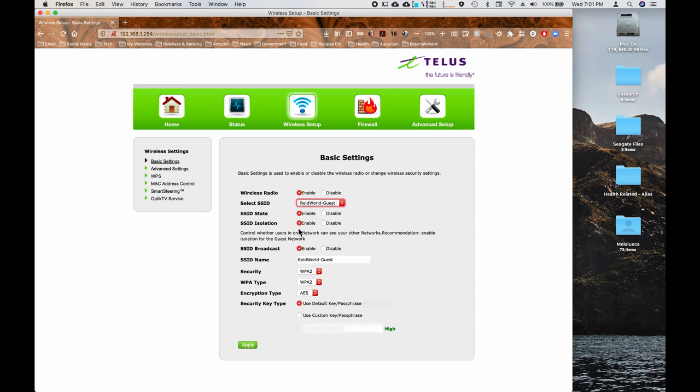And by isolating them, that means the only thing they can access is the internet. Nothing else on the network will be visible to them. And that's really the way you want it. So once you're happy with all the settings and setting changes for each one of these, you need to apply them separately. By the way, if I make changes here, then I need to apply that. I can't just make changes to both and apply at the same time.